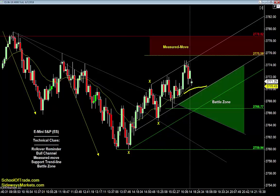So if we do pull back here right now, watch for that strong move down. Again, get in that battle zone, down to that rising support trend line. That'll bring the moving average over. The bears will try to sell this sucker, and they might be successful. We'll talk about that in a moment. But I have to assume they're not going to be, as they want to go back to retest that high. So, of course, now we know where their stops are.